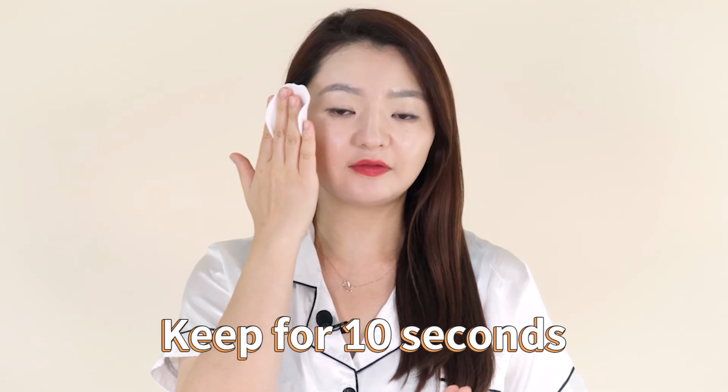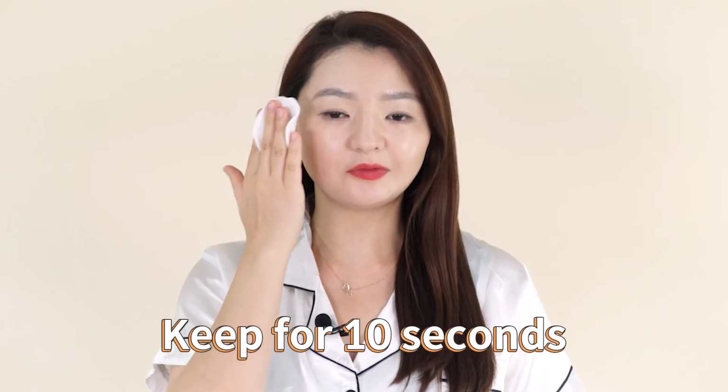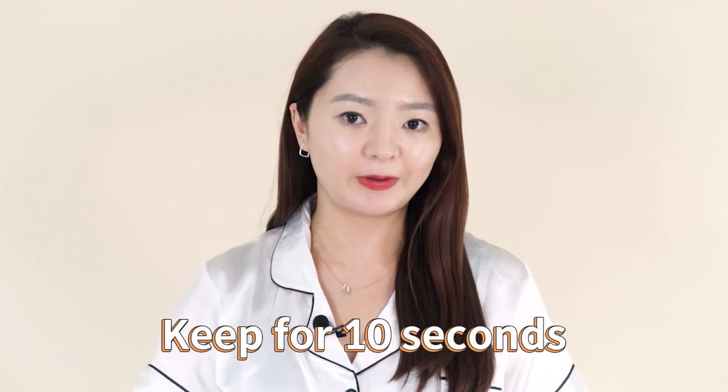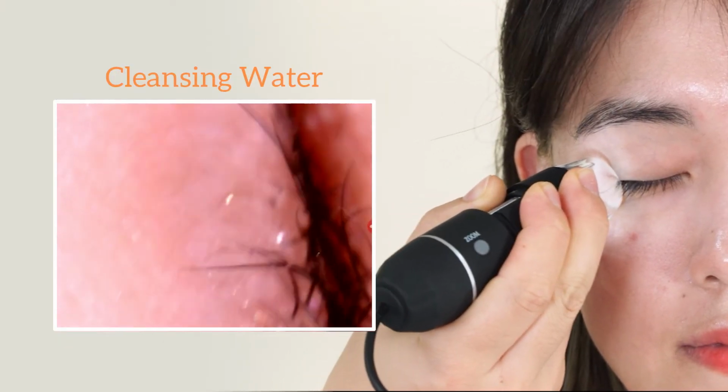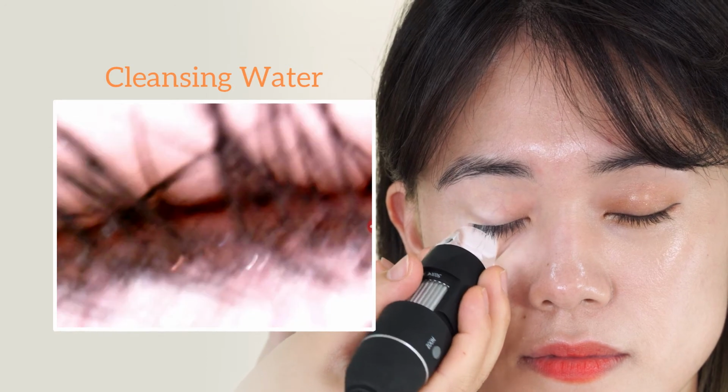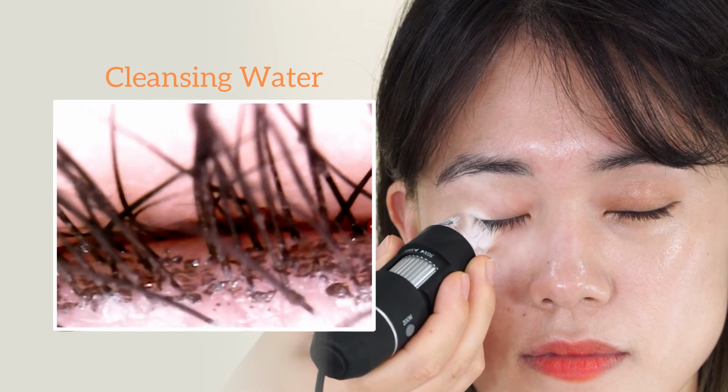Micellar water feels just like water on the skin, but it does take more time to cleanse all the makeup off. But if you are using cotton pads, make sure to soak them in the cleansing water first, and then keep them on the eye area for about 10 seconds and only then swipe, so that the product has time to break down the makeup. The cleansing power of the cleansing water seems a bit weaker compared to cleansing oil and balm, but it should be okay since we'll be using the second step cleanser anyway.